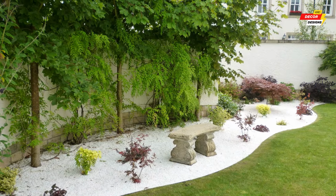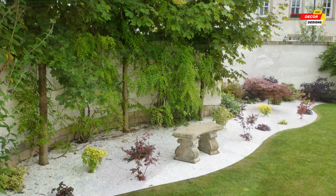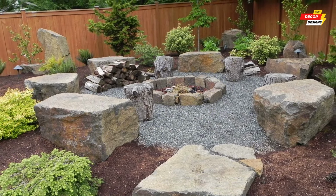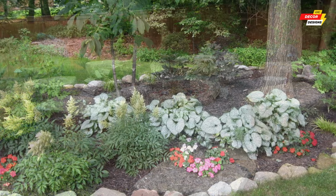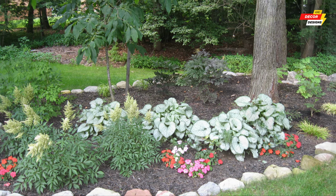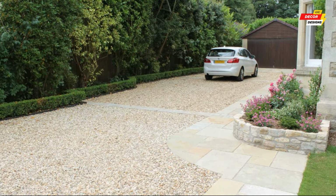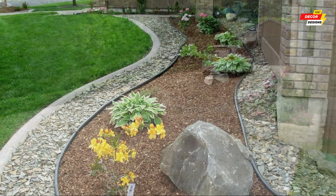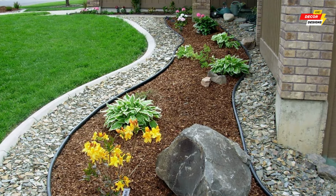1. Pathway perfection. Create a visually appealing and functional pathway using gravel. Define the edges with brick or metal borders for a clean finish. 2. Patios with a purpose. Gravel can be used to create a low-maintenance patio perfect for entertaining or relaxing outdoors. Add comfortable seating and colorful throw pillows for a touch of personality.